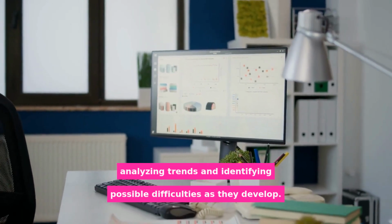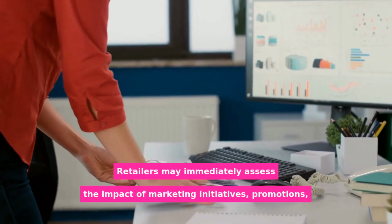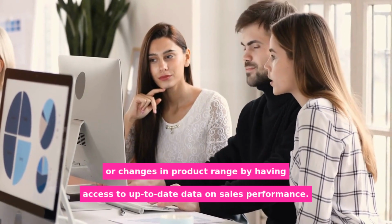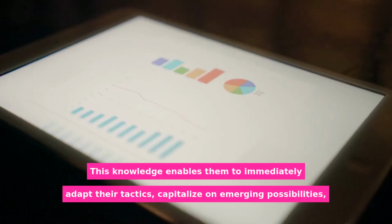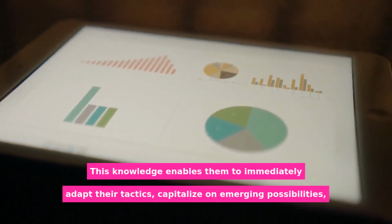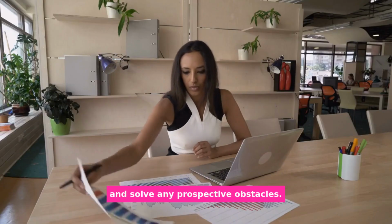as they develop. Retailers may immediately assess the impact of marketing initiatives, promotions, or changes in product range by having access to up-to-date data on sales performance. This knowledge enables them to immediately adapt their tactics, capitalize on emerging possibilities, and solve any prospective obstacles.